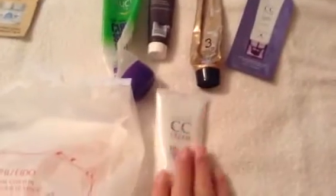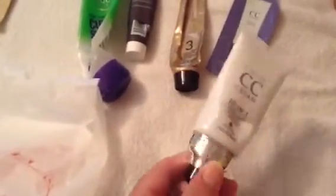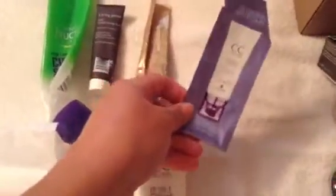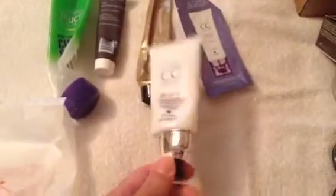And then the empties. Hair care. The Alterna Caviar CC Cream. I had bought this a long time ago. I cut it open to get every last bit. It is expensive, like 25 bucks. When I got a sample bag, there was a sample in it and I was using it. I was like, man, I really like that stuff. And then I remembered I had bought some. So I did use this up. I do like it, and I did repurchase it.